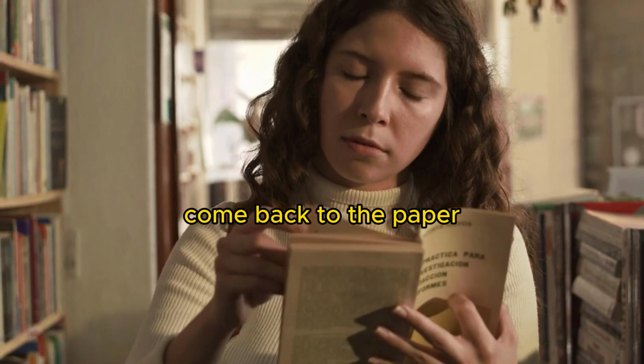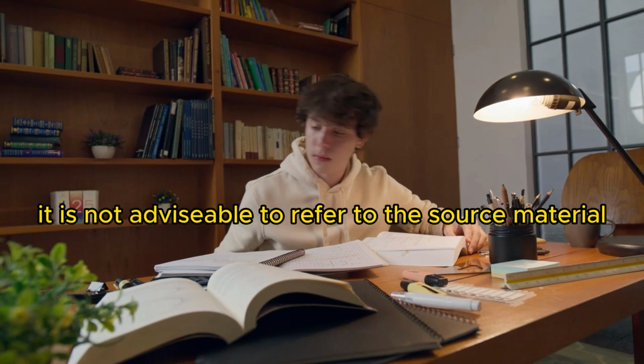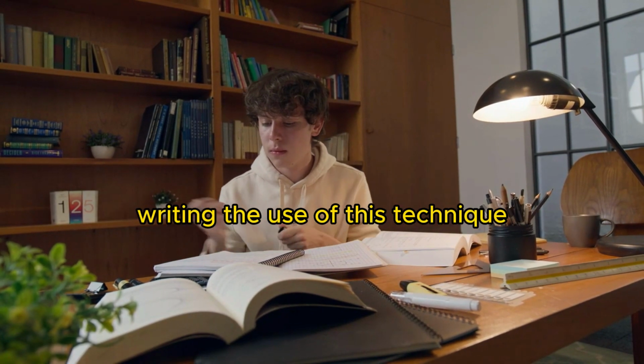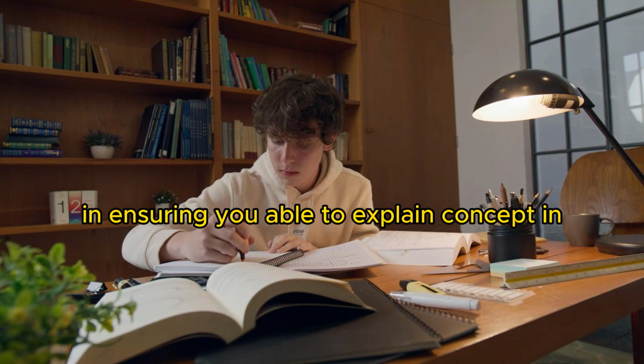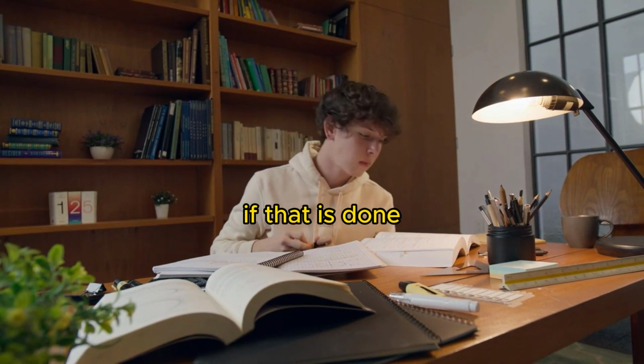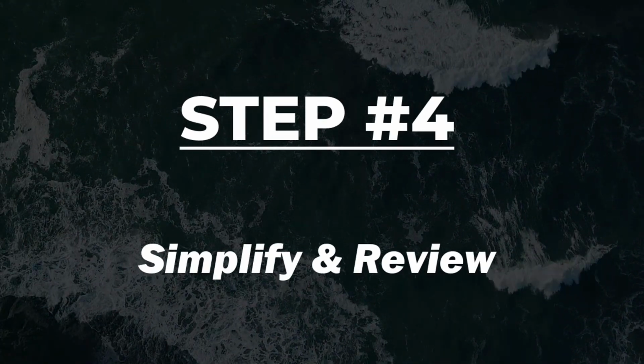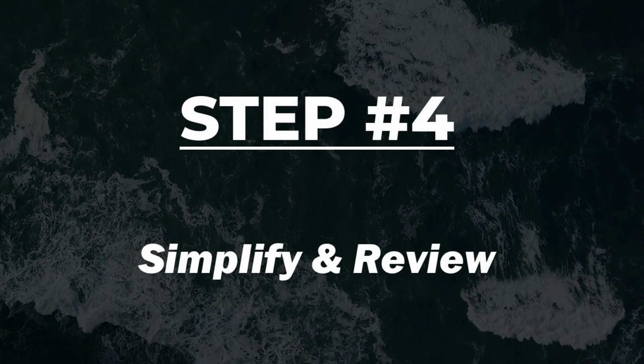Come back to the paper and rewrite everything, this time filling in the gaps. It is not advisable to refer to the source material while writing. The use of this technique in ensuring you're able to explain concepts in your own words would be pointless if that is done. Step 4. Simplify and review. The last step of the Feynman technique is to simplify your explanation even further.